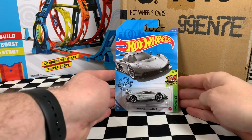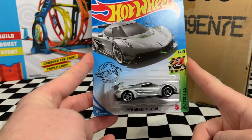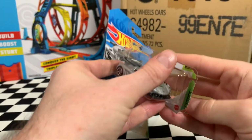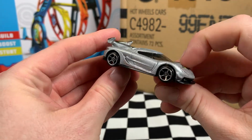Now last up, it's the 2020 Koenigsegg Jesko, car 3 of 10 in the Hot Wheels Exotic series, and what a car to be in the Exotic series. Let's get it off the card and take a look. Man, it's got those OH5 wheels in chrome.